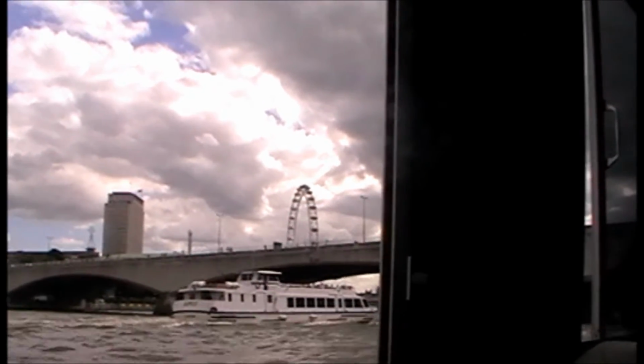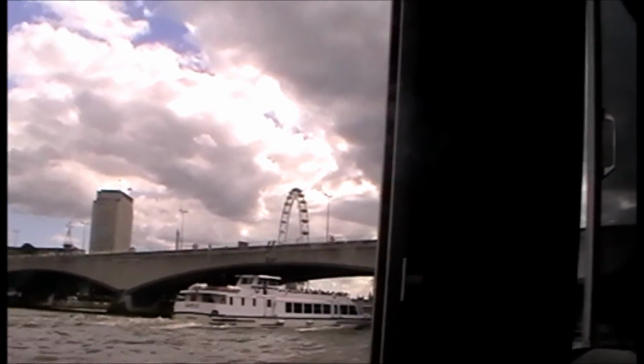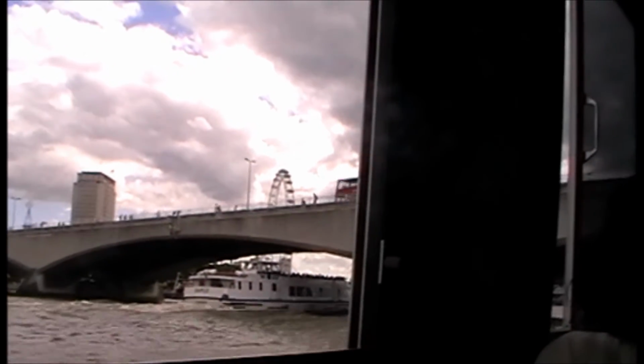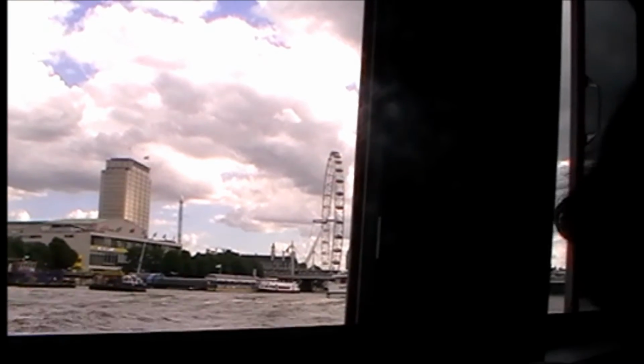Just underneath the bridge on the right-hand side, you'll spot a building with a single flag. That is the Savoy Hotel, one of London's grandest hotels, and a lot of rich and famous people will stay there. Probably because they're the only people that can afford to. It's very expensive in there, but it is very, very grand. And it's the only place in Britain where they drive on the right on their forecourt.